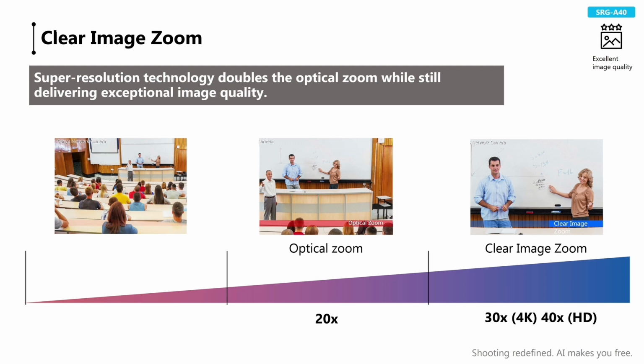Clear image zoom now brings those rows and columns back into view. And yes, we are cropping to give you a 4K image, but instead of interpolating like digital zoom, where we're guessing what the pixels are, very quickly you get out past, I don't know, 5x, 6x digital zoom, the image becomes blocky. And we've all seen it. You've probably seen it using your cell phone. Clear image zoom is not digital zoom, and as a result, we're able to extend in 4K mode out to 30 times, the equivalent of 30 times magnification. And if you're in an HD format, it would now be 40 times.